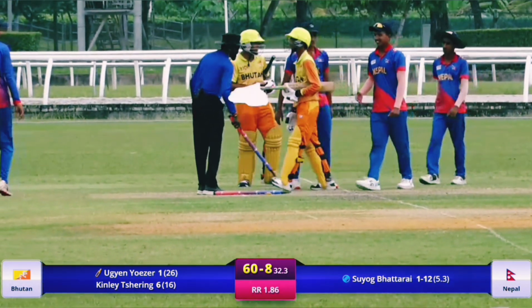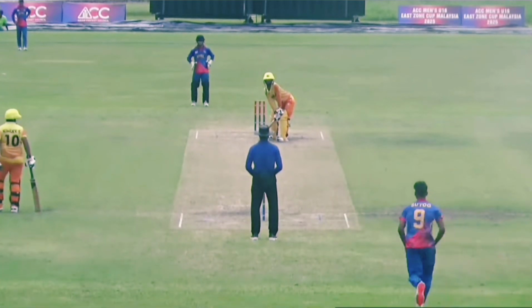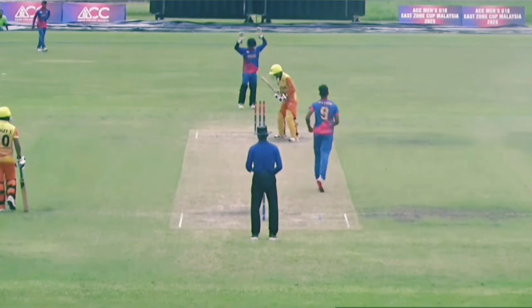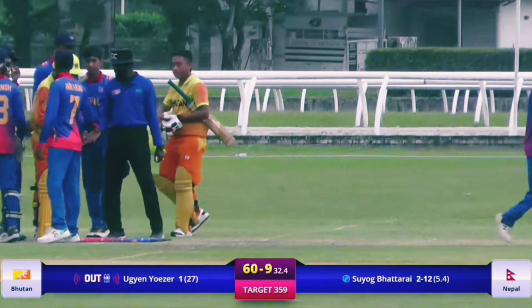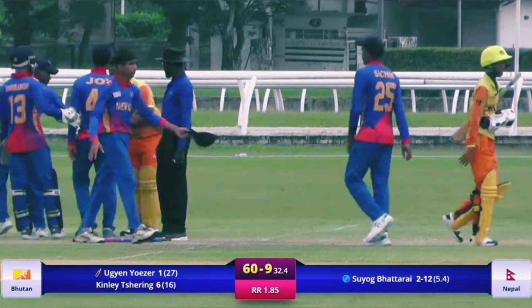Not really, they've called in play. I think one of the players is injured, so they won't be coming out to bat. And as you can see, that was a fuller delivery on the leg stump. Just did enough to pick that off stump. And with that, the last recognized batter is out, and the players are just shaking hands.